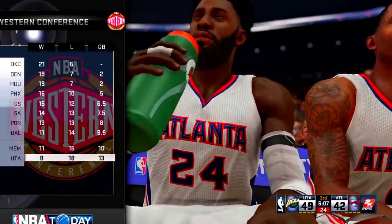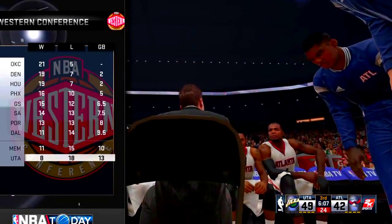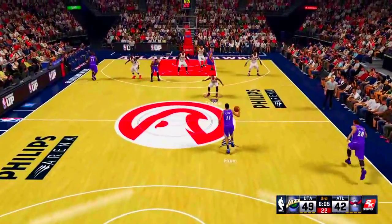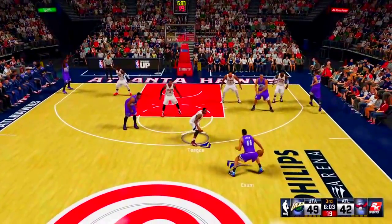Now we get a chance to check out the standings out west. Already we're in December, taking a look at Oklahoma City. And not a surprise, really, to see them sitting there in that number one spot in the conference. The excellent brand of basketball they've been putting on display lately has been terrific.